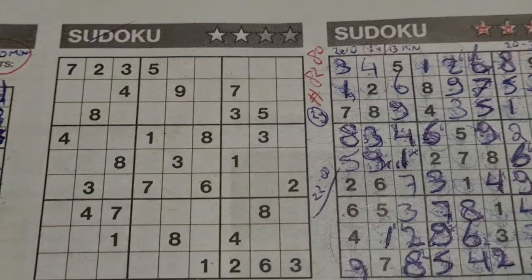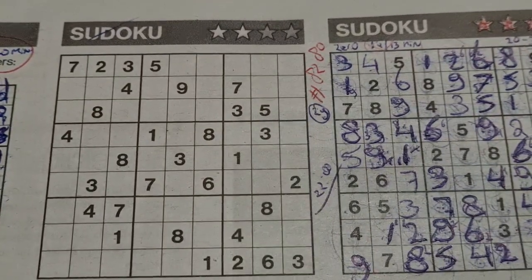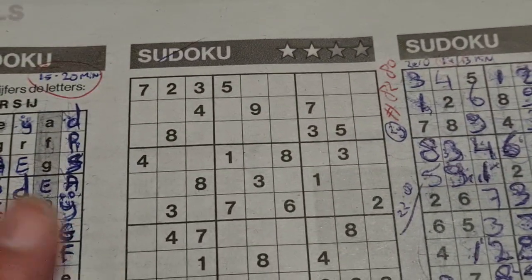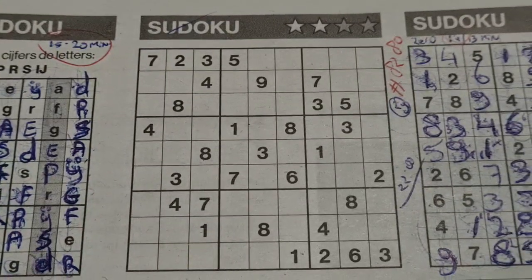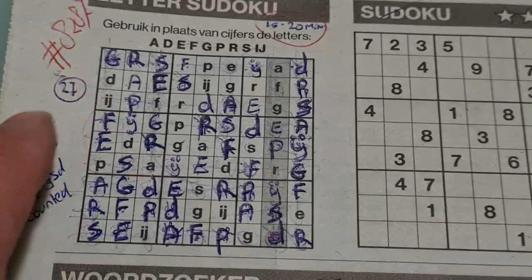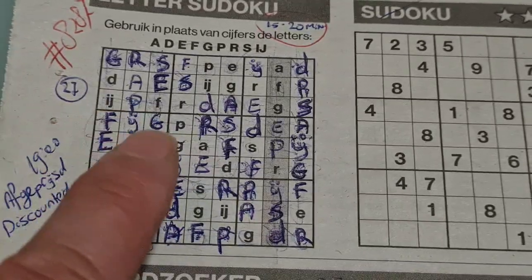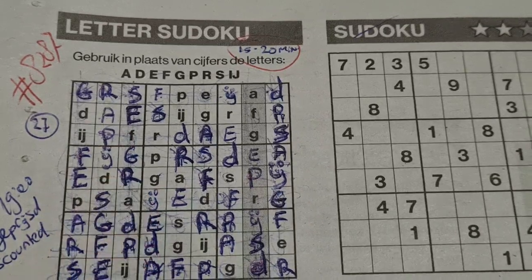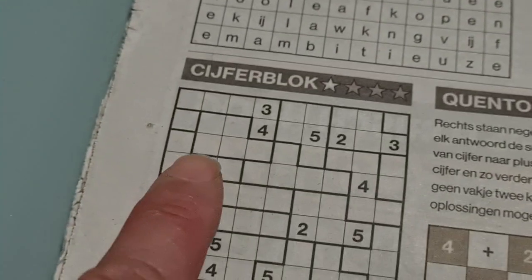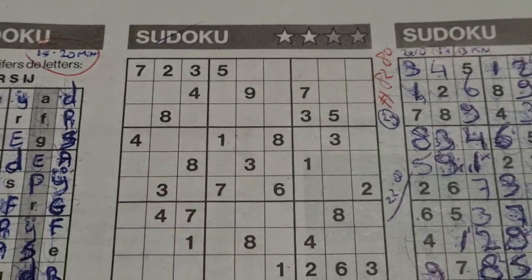And today on Monday we have no newspaper. So I've decided to solve the rest of the puzzles of the weekend edition. I've already solved 3 puzzles. The previous one is the letter Sudoku. So we have 2 puzzles left: the jigsaw Sudoku and the 2 Stars Sudoku.